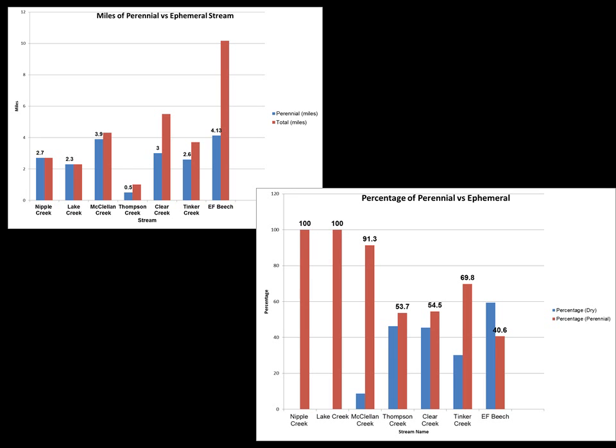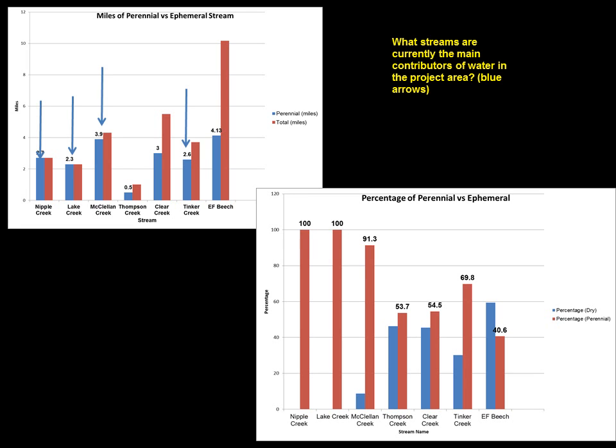This slide depicts the Category 1 streams within the Magone Project area in mid-August and whether they contain flowing water. Nipple Creek, Lake Creek, and McClellan Creek, indicated by the blue arrows, have the most miles of perennial flow during August and are also located within the inventoried roadless area and have not been logged in their headwaters.